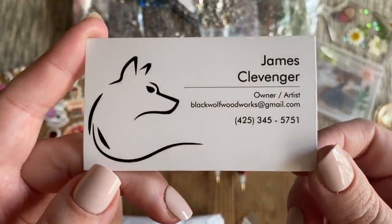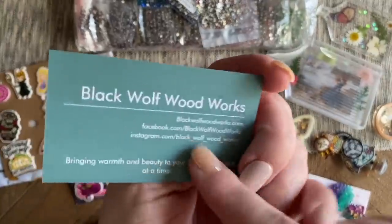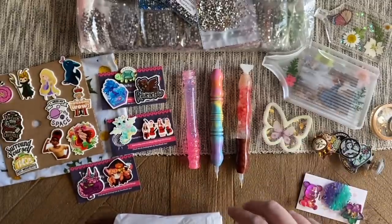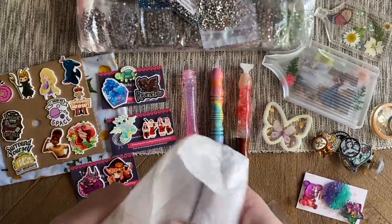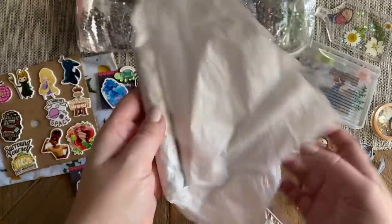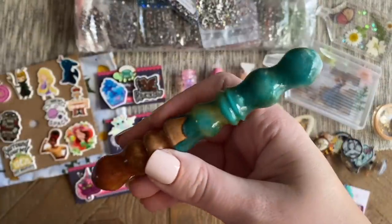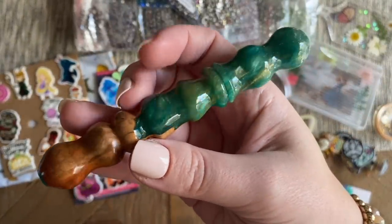James Clevenger is the owner of Black Wolf Woodworks. Like I said, definitely follow on Facebook. He also creates some other really beautiful handcrafted goods, not just pens, but I'm really a fan of his pens. So look at how pretty this is.